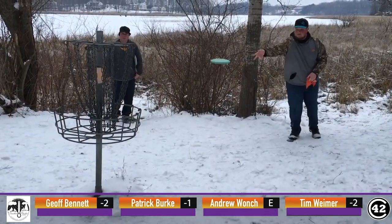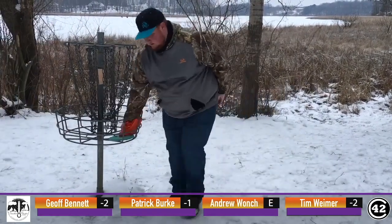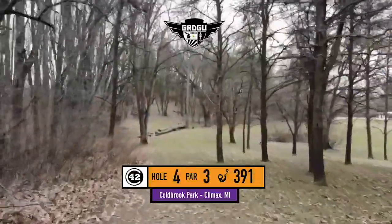So Andrew tapping in this par here for the 3rd hole. Off to a pretty good start. Our card's actually looking pretty decent right now. A couple guys already 2 down. Yeah, they're looking good through the cold.